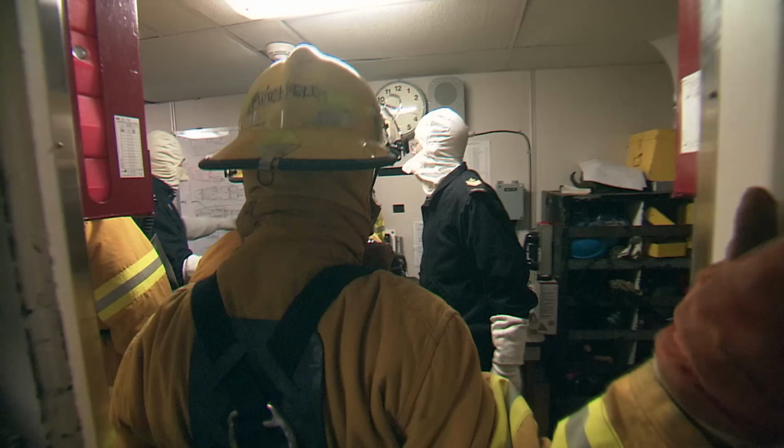Okay, guys, fire's in the forward foam room. There's an attack hose rigged on the port side from this station. You are to go to this hose, use it, attack the fire. Right here.